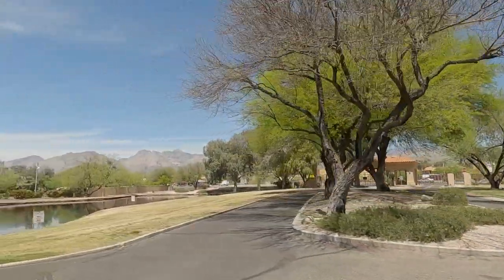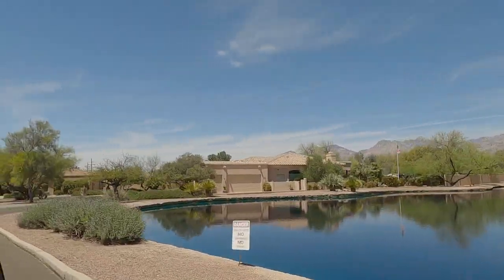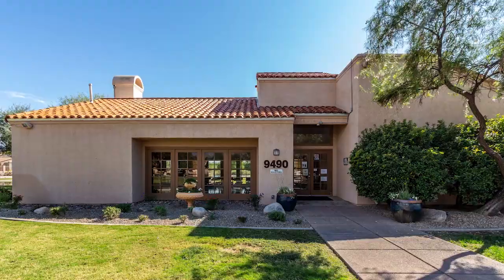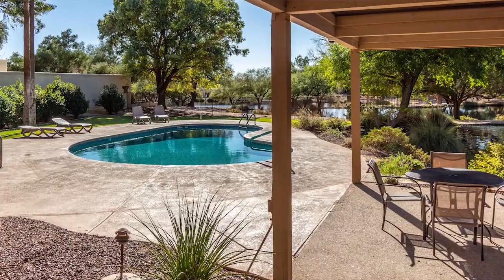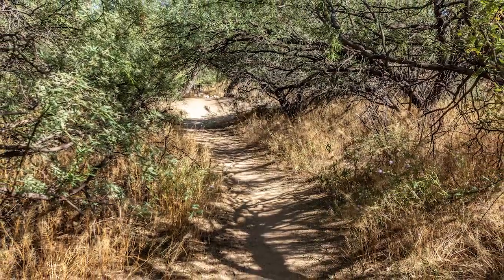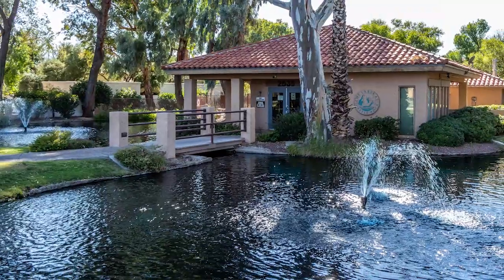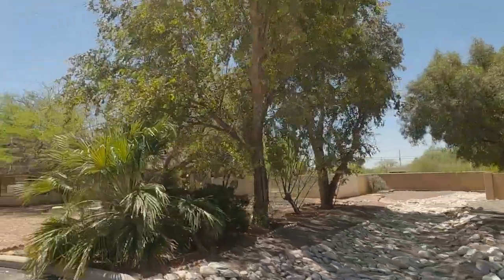It's a very unique gated community, and it has 14 ponds within the property. The neighborhood amenities include a community center, a playground, 2 pools, 2 spas, a sauna, parks, a walking trail, a jogging path, and a fitness center. Most homes were built in the late 1980s through the early 2000s.